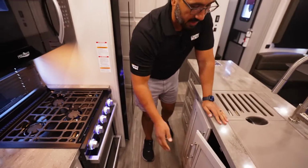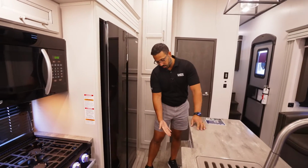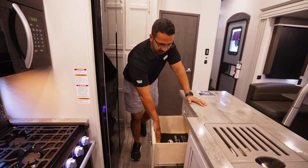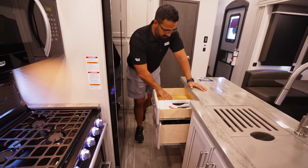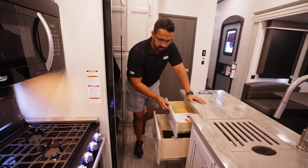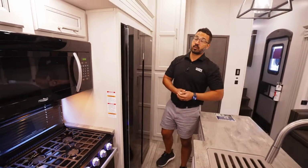It's one of those things that I always talk about, something I always want: space for a trash can. And you get 3 super deep drawers right over on this side. These are very deep usable ones. The top one obviously doesn't quite have the depth because you're going to have your silverware in there, but the ones underneath, I love that they are super functional drawers.